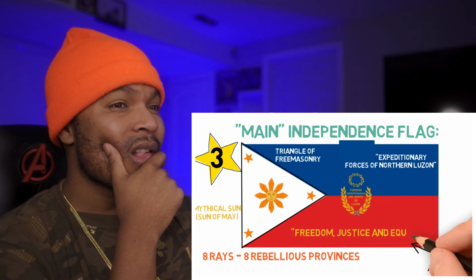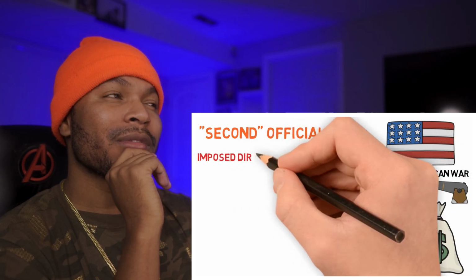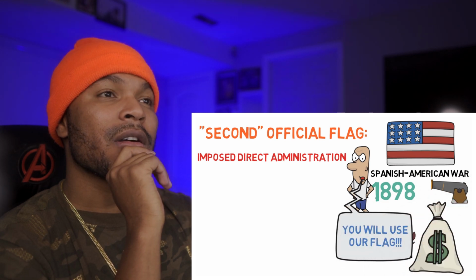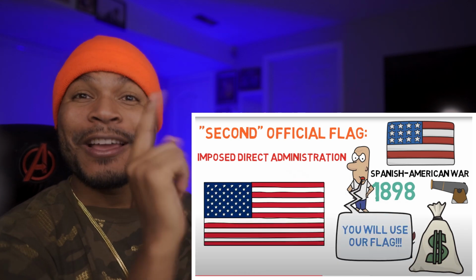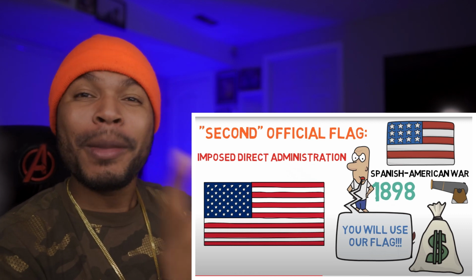But the problem here was that the U.S. weren't very happy with the idea of a free Philippines. So when they received the islands from the Spanish, they imposed direct administration, all the way until 1919, using their own national flag. You see? Right there. I bet you guys did not know that the Philippines used the American flag. How many of you guys knew that?